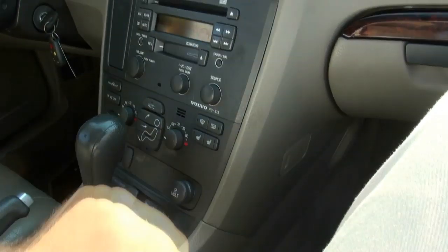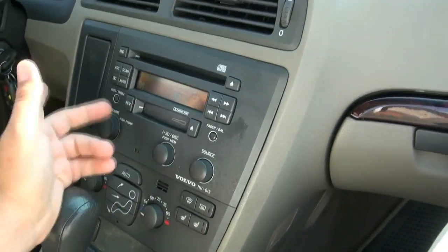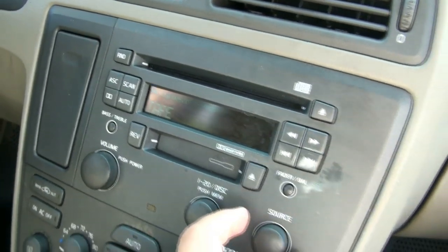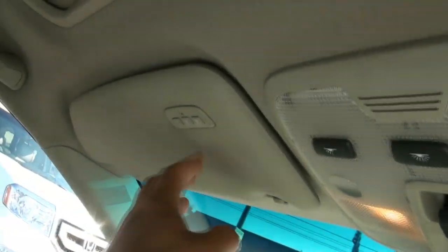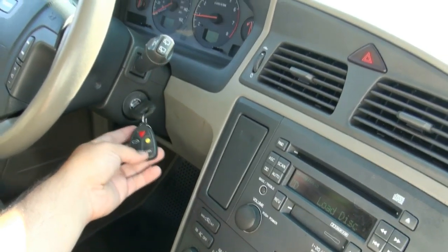12-volt outlet, heated seats, the dual climate control with the knobs. And a lot of stuff on the stereo. This knob here to go through all the different modes. Up above, there's your controls for the moonroof. Have a dimming mirror. Also has HomeLink, even a nice little key fob.